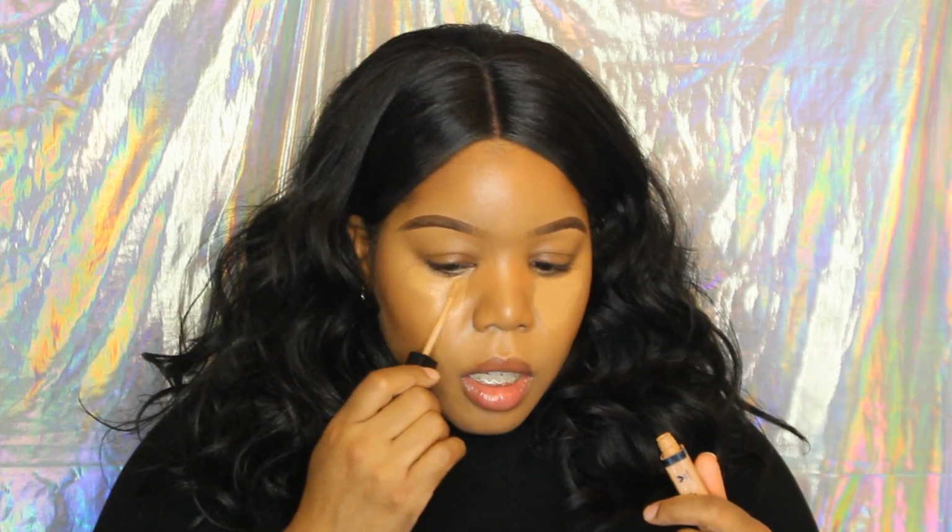I had a lighter shade, so it gave me that extra highlighted look, but I wanted to go for an everyday shade, so I decided to go with this one, and I've been using it ever since. I refuse to use anything else.